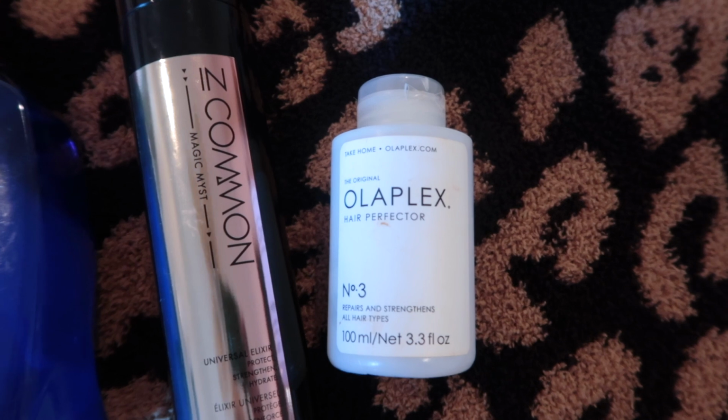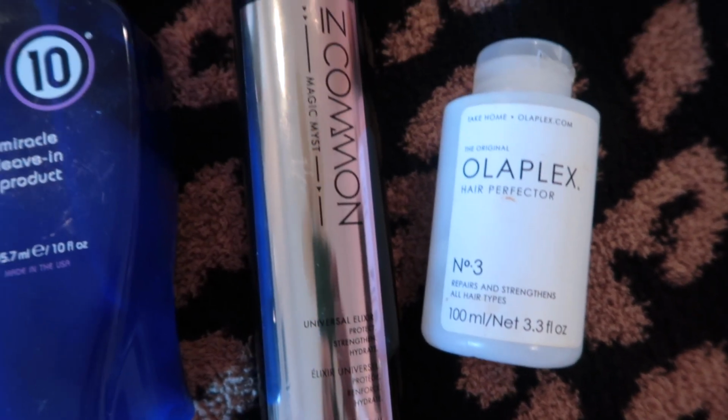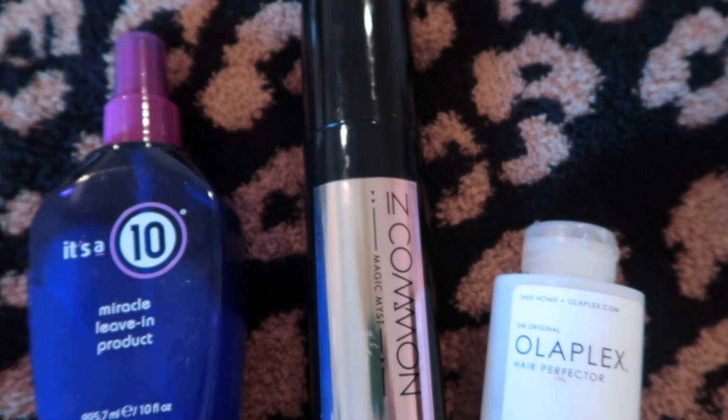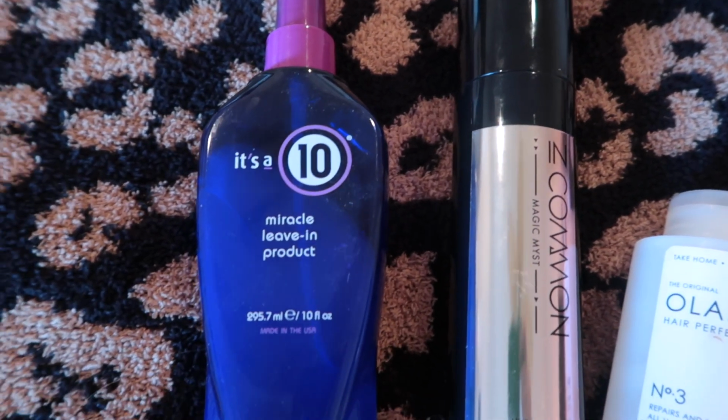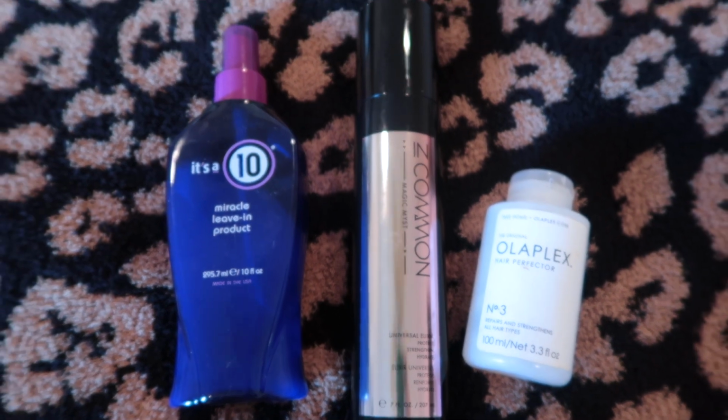But one other thing that I recommend, and this will always be one of probably my holy grail products, is the Olaplex Hair Perfector, the number 3. It repairs and strengthens all hair types. I would leave this in for hours and just rinse it out, and my hair would just be so much more hydrated. And I don't know what I would have done without this product, to be honest.